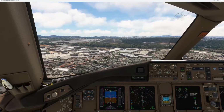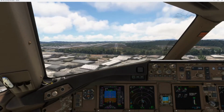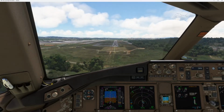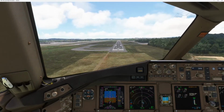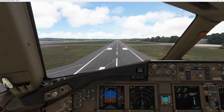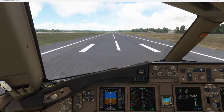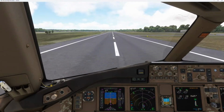400. Sync rate. Glide slope. Correcting. Yep, auto throttle disconnect is on. 200. 100. 50. 40. 30. 20. 10. 5. Alright, there we go. Kick our reverse thrust on. With our beautiful tailwind landing. Gotta love it.